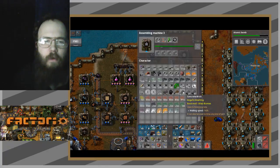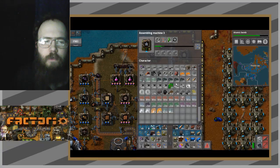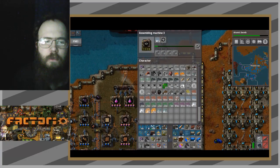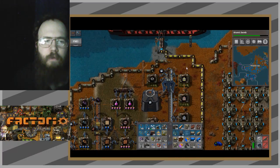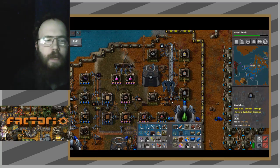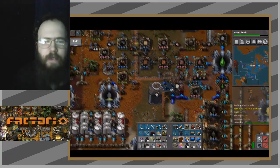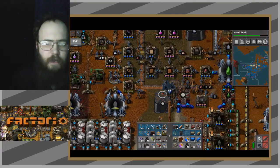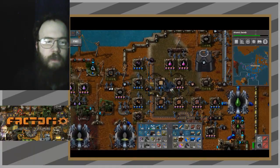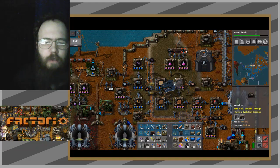Okay, we are almost done. Yikes. Boop. Alright, and that resulted in quite a lot of progress very quickly, at least. I think I have enough express belts lying around at the moment, because I looted them from here. We're going to want to make hordes.